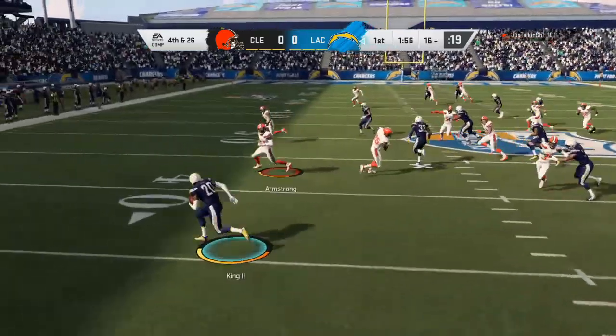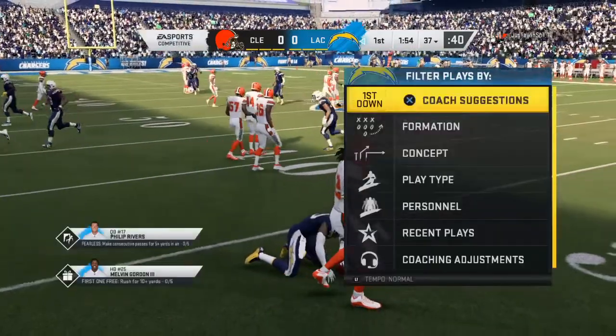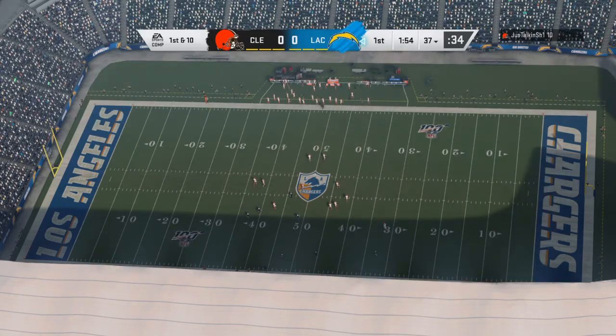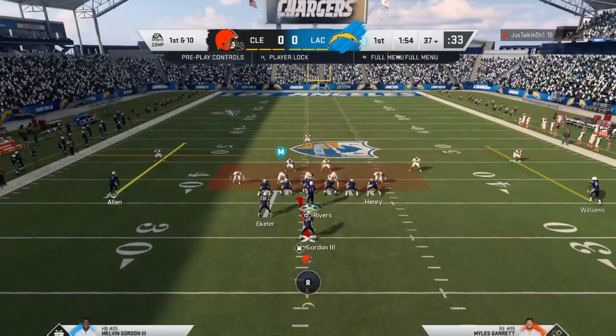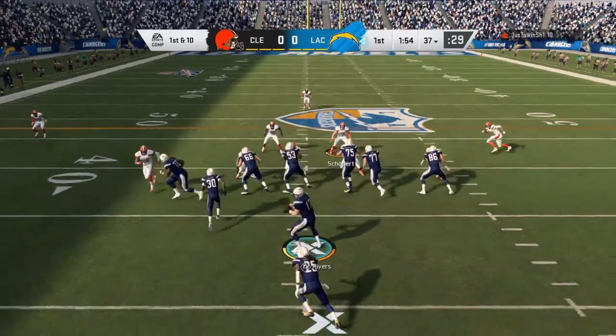Here's King. Officially, that'll go as a 52-yard punt. Not too shabby. And it'll be Charger football here as they take over. So Rivers will lead the Chargers up, 1st and 10 at their own 37.